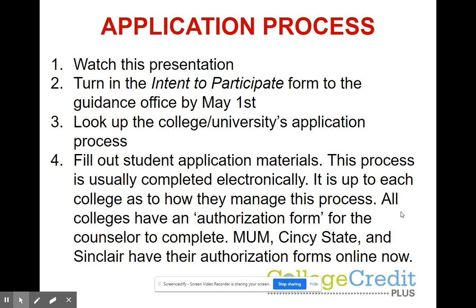They must turn in a new intent to participate form to the counseling office by May 1st. Once that form is turned in, the student should then look up the college or university's application process, which is found on the college's website. Student will then need to fill out the application material.